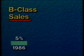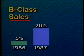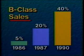In 1986, the B-class comprised about 5% of total small car sales. But by 1987, that rate had grown to about 20%. And it's possible that by 1990, these smaller cars could account for up to 40% of all small car sales. So you can see why a car like Festiva is so important.